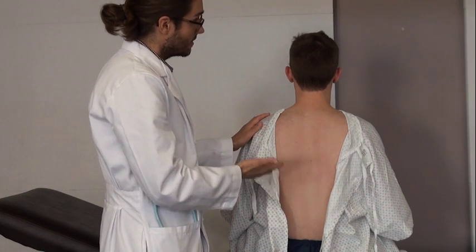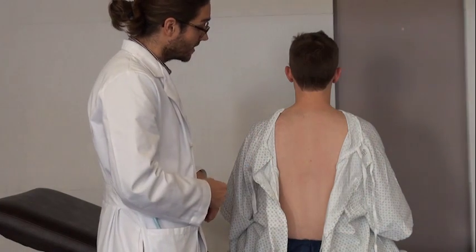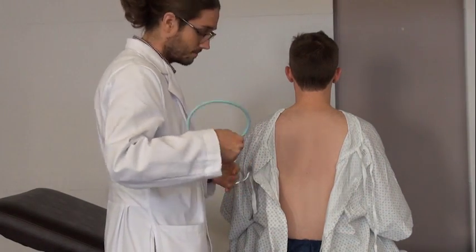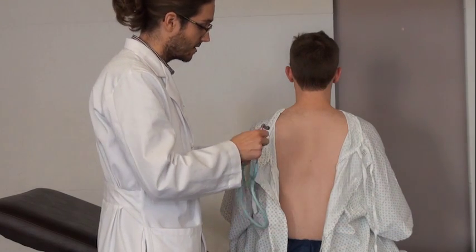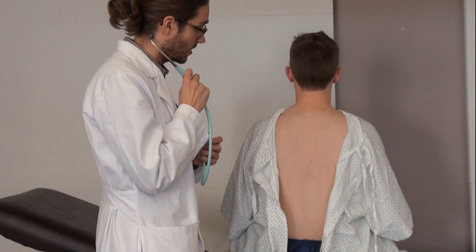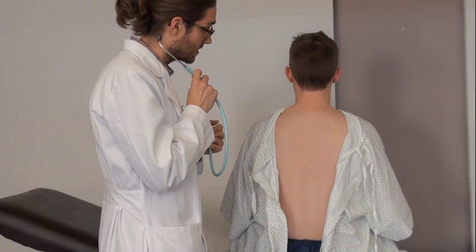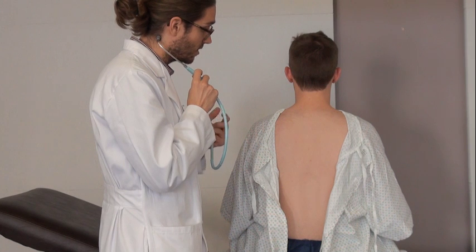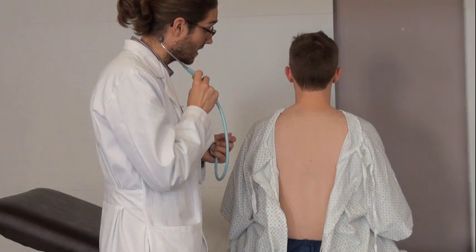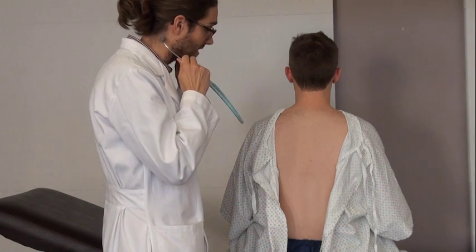Okay. Now that I've done a palpation and observation exam of the back, I'm going to start my auscultatory exam. To do that, I'm going to use my stethoscope. What I would expect to hear here would be vesicular or bronchovesicular sounds. Typically once you're further away from the respiratory tree, they tend to be vesicular, which are finer sounds, and bronchovesicular are a bit more coarse. But that's what I'd be expecting to find.